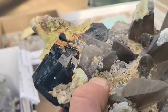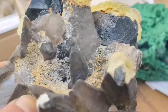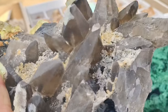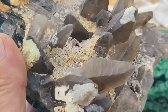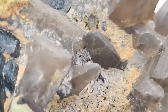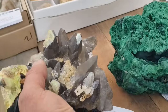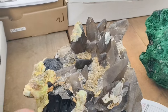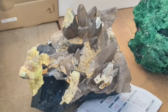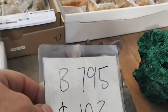Nice, well-formed black tourmaline as well. So just take my time here. I want to see these little quartz crystals in the mix here. This is an absolutely beautiful specimen. I'd love to own that specimen. It's that beautiful. 2.27 kilograms, rated only very good. It's going to cost $103. Hey, that's a bargain for flat 795.